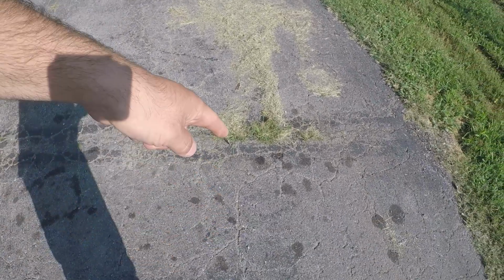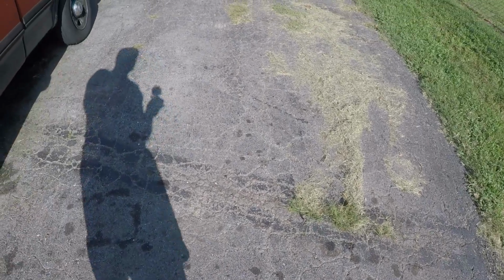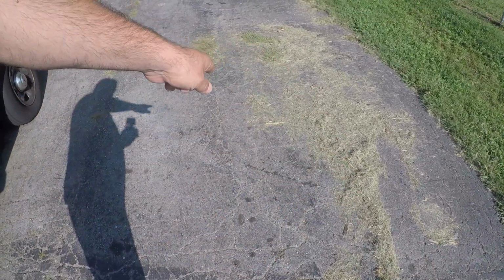It doesn't drip anything on the ground. This is just normal spots from me working on stuff, but I have not seen any oil drips or anything on this ground from this vehicle since then. So that's a good sign right there.